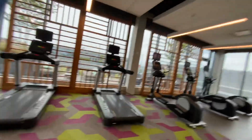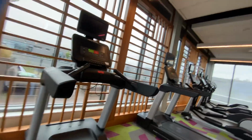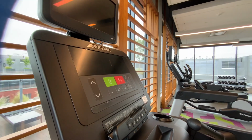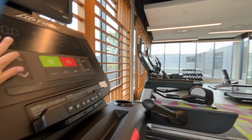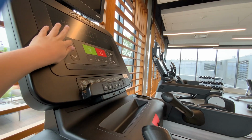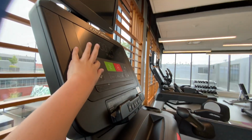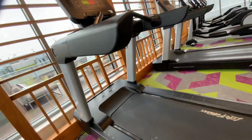Exercise on them. I'm definitely going to use one. I'm gonna stand on it. I'm just gonna see how it works with me standing on it, okay? Just speed it up, it's okay. And we're making it have an incline for the treadmill. Yep, now we're going up. Alright, you get to watch it go and climb.